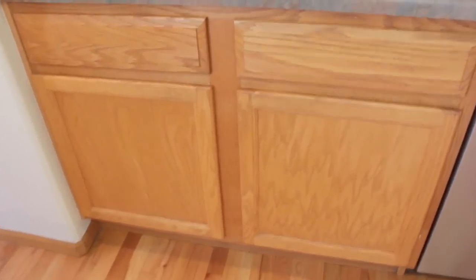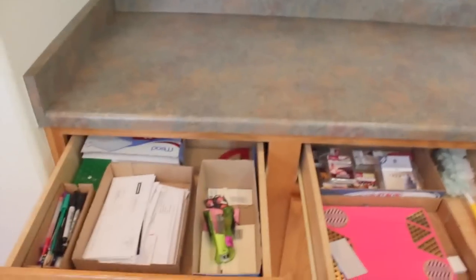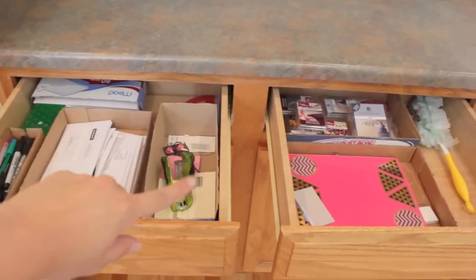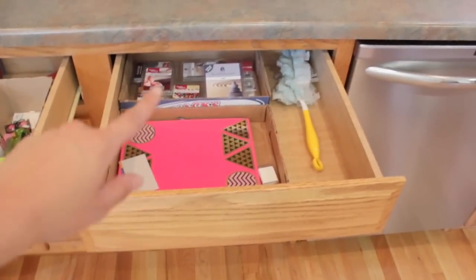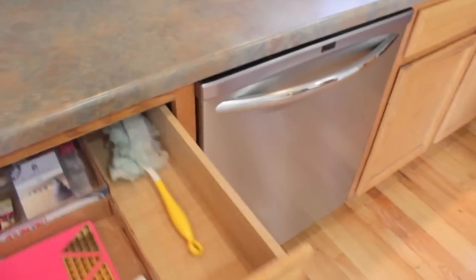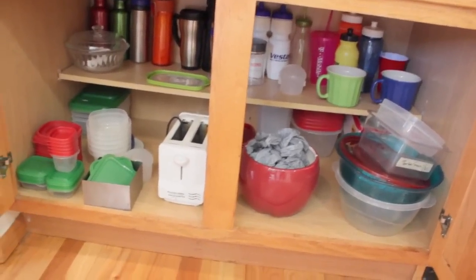Right here I have these two drawers. They are pretty much organized by bills, envelopes, checkbook, pens, my bill organizer, my melting candles, and my duster. Below here is just the Tupperware, cups and Tupperware.